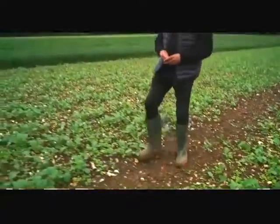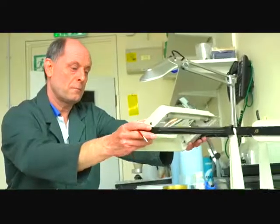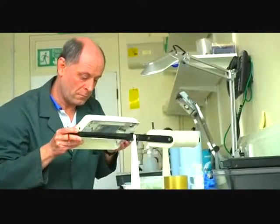Tens of millions of these moths have arrived in the past few days, so you're going to be seeing a lot more of them. They're going to devastate crops all across the country, but what's really worrying is that they're resistant to insecticides. So what, if anything, can be done?